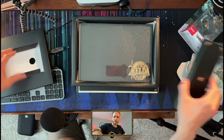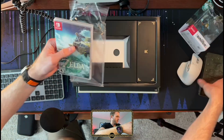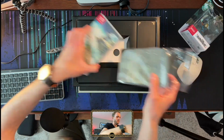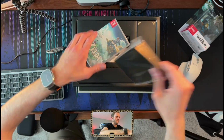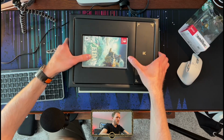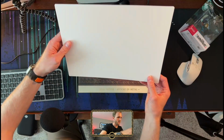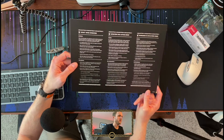So, all right, we unbox that top layer. Plastic. I'm one of those people that likes to put stuff back in the plastic, so I'm gonna put this back in. Set this down so it's not on my desk. And then this. Okay, so this is the poster that was included, I think.